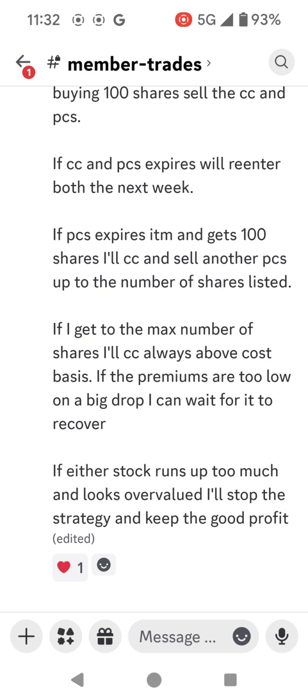And then if I get to the max number of shares, that means it drops a lot because I'm entering in new cash secured puts every week. I'm going to be selling covered calls and make sure that it's above the cost basis. So then if it does bounce back up, I'll be able to get out at a profit. I do have permission to not sell the covered calls if the premiums are too low. So if HOOD drops a lot, let's say it goes down to 20 or 18, the covered calls in my cost basis won't be worth that much. So in that case, I would wait for a recovery on it possibly.